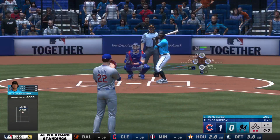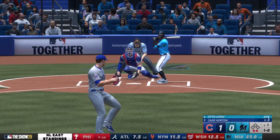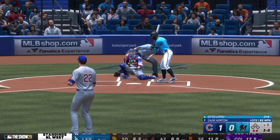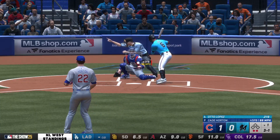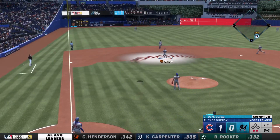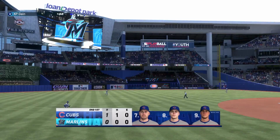Two outs, bases empty. And up next for Miami, Otto Lopez. Up and in, 1-0. And another ball. Inside, ball 2. And that's outside. There's a strike. Now a pop-up on the infield. Shaw makes the play, and it's out number 3. Nothing doing for the Marlins. They trail here 1-0.